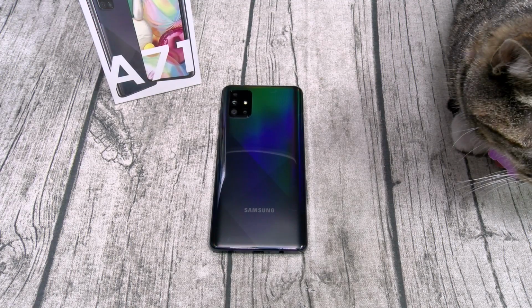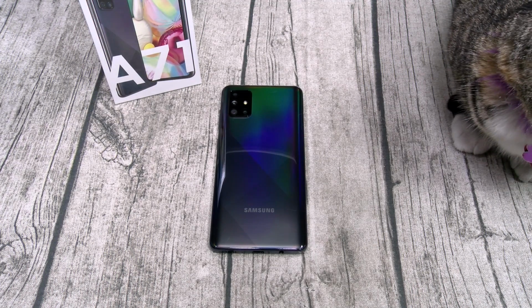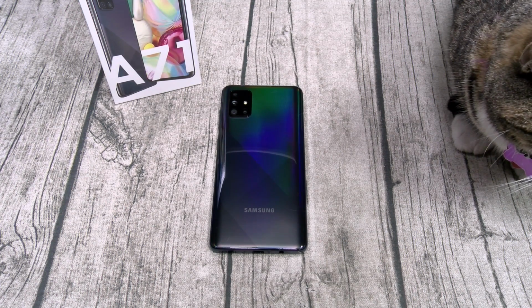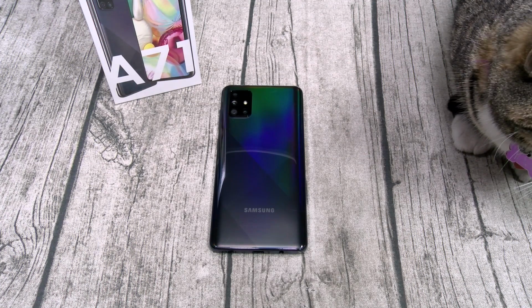All right, so now let's talk about the camera. And this is what separates mid-range phones from flagship phones, the camera. When you buy a flagship phone, you're getting the top of the line camera. When you buy a mid-range phone, you're gonna take a hit with your pictures and videos. But here's my thing. As long as the picture quality matches the price of the phone, then you really got nothing to complain about.